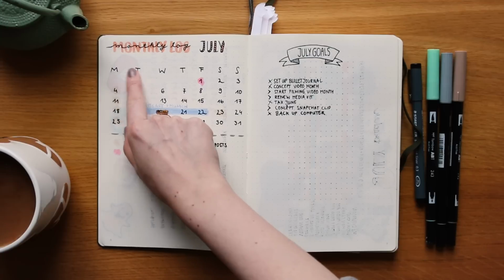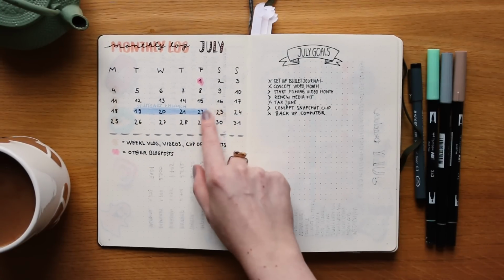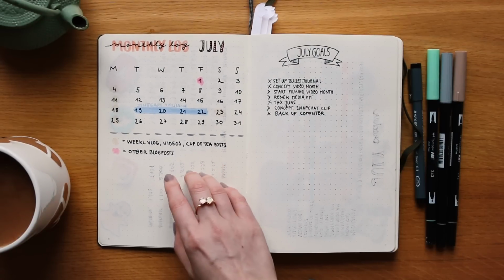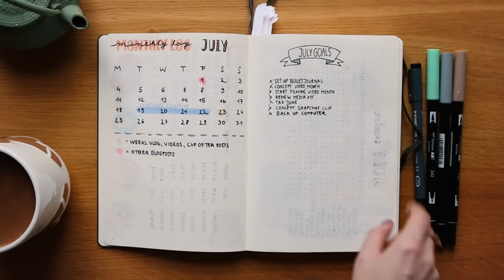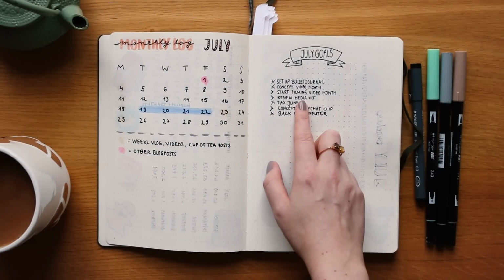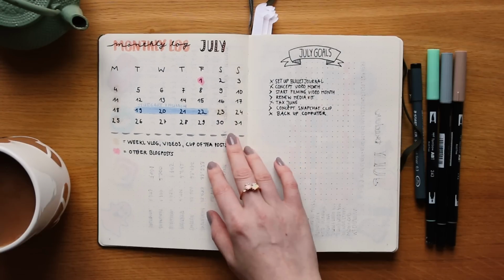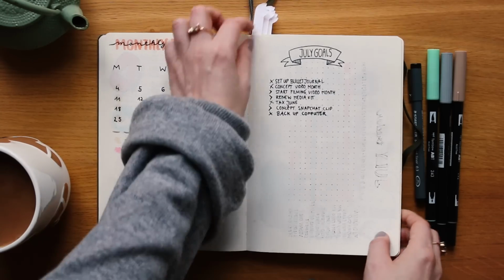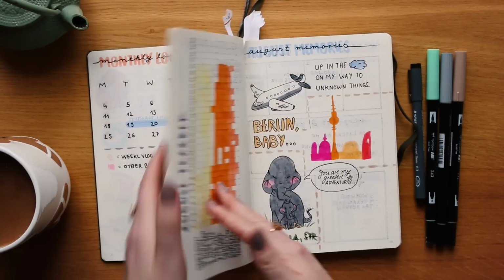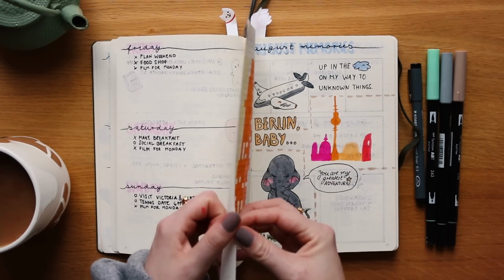I write out all the days of the week and try to mark if I go away on a trip, or I experimented with marking my upload days, and I always had my goals on the other side. But as you can see here on my first monthly log, you could also combine those two. And I also did this. I think I didn't do it the next month, but the month after or so.